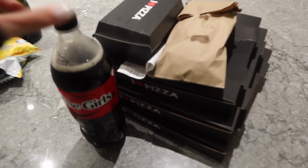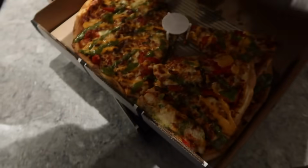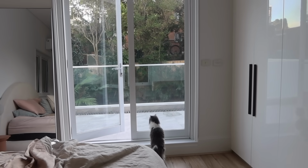Of course, we've got to have pizza, garlic prawn, which is all fallen. The wings. Your garlic prawn's totally... Oh, everything's totally fallen. Good morning.